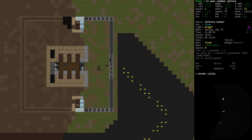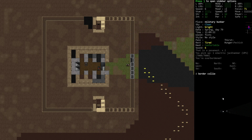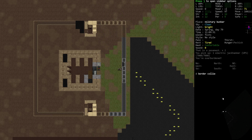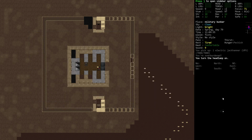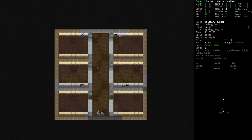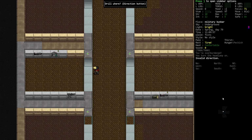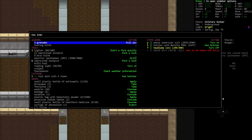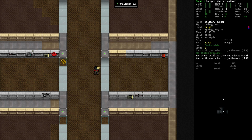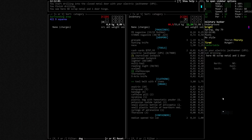Hi, Border Collie. I'm sorry, I don't have food for you because I accidentally ate another tin can of dog food. Alright, so you guys can stay out here and play. I have stuff to do. So, activate electric jackhammer, start drilling. Nice. Let's do it in here too. Activate electric jackhammer, start drilling. Very nice. And now we collect everything, of course.